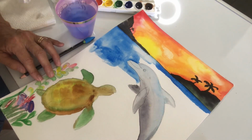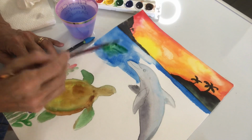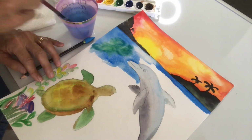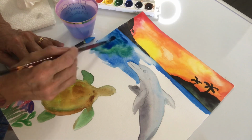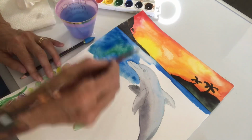And the ocean is really a mixture of blue and green, right? So I can wash my brush and get a little bit of green on there as well and go in with some water again and get that to blend a little bit darker so that I can get a nice dark ocean color, that nice teal color in there. All right, so do we see how wet my paper is? I think you can see that.